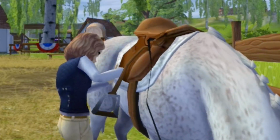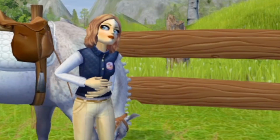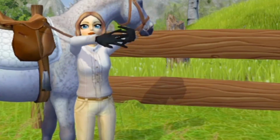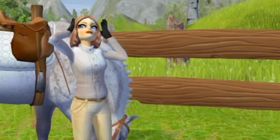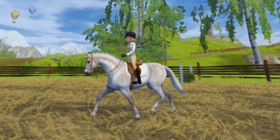I just go ahead and put a borrowed saddle on her. I don't really have a hunter saddle of my own, so I borrowed some of this gear that fit her. I also made sure to go ahead and take off my jacket and pop on some gloves and my helmet, because these are all required gear in the JorvikH Hunter Under Saddle Association.